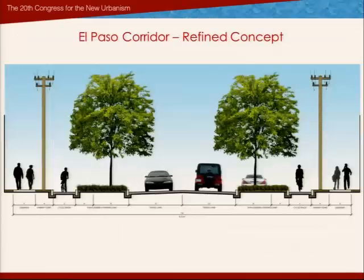And what's happened here is through the past couple of months working with the city, figured out that by not shifting the center line we were able to really meet their budget.